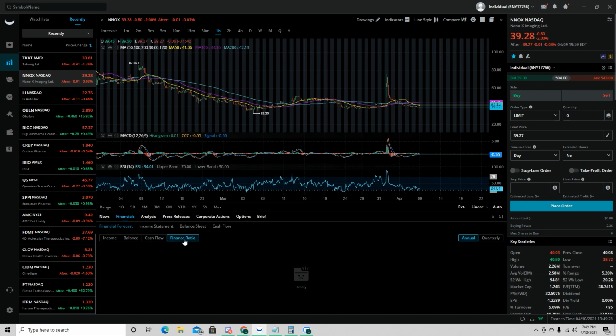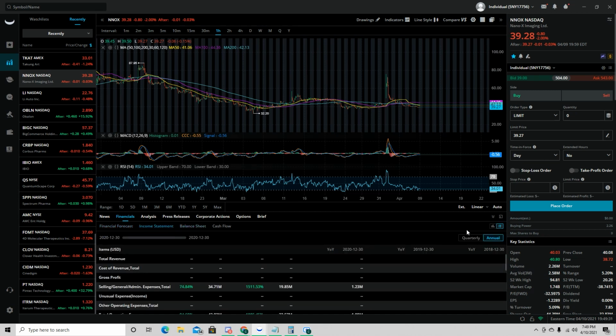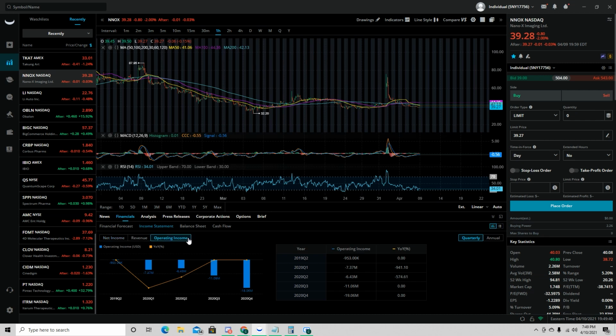Get that out of the way. Cash flow, nothing. Financial ratio, nothing. Income statement, let's go to the chart though. Let's go to their operating income.